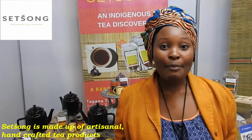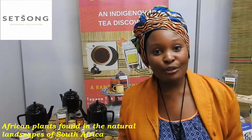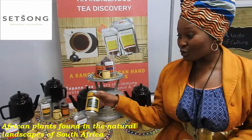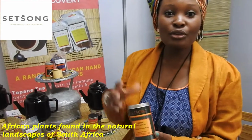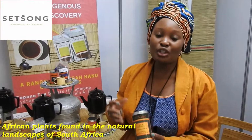We've got a variety of different tea blends. We've got a Black Bush tea that's called Tepane, and we use this Black Bush tea as a natural multivitamin that provides you with vitamin A, C, E, and zinc. And we've blended it into flavors like an orange spice fusion, we've got a lemon, ginger, and cinnamon fusion. We've also got a delicious chai spice fusion. And we use real chai herbs in this blend, so you're getting all the nutrients of the chai herbs as well.